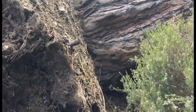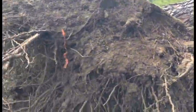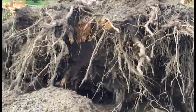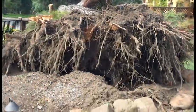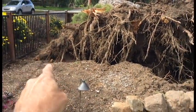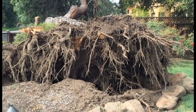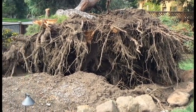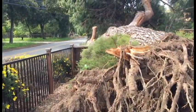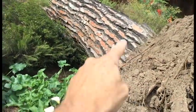It's a good sized trunk. Stone pines are recognized for failures, but it's typically limb failures. I don't often see a whole tree go down like this. Just to give you an idea of how big this is, from here to here is about 16 feet across. It's a big tree. It's a big trunk too.